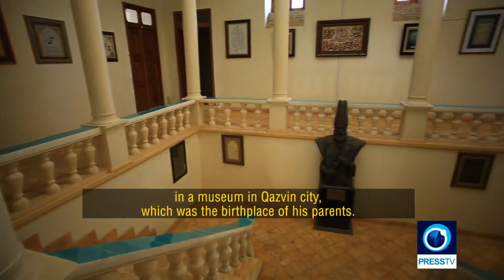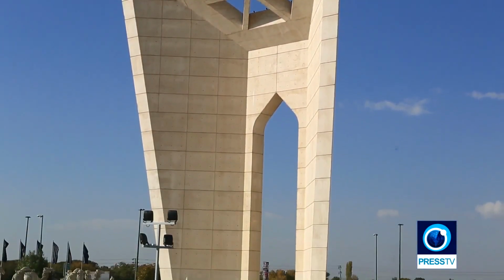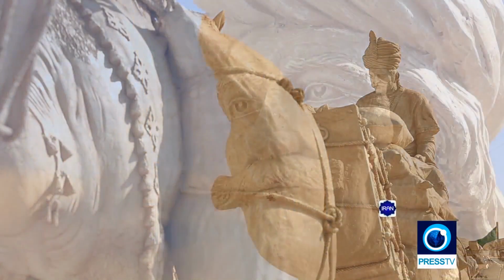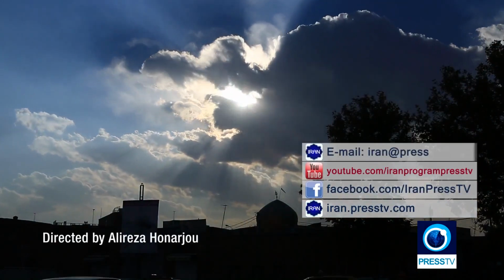Today, Qazvin, Iran's diamond on the Silk Road, continues to shine as one of the country's most vibrant cities. It is still a major hub for trade and industry, a city with great historical attractions.